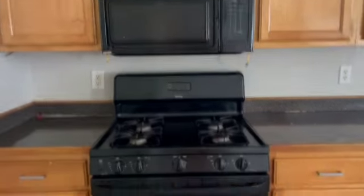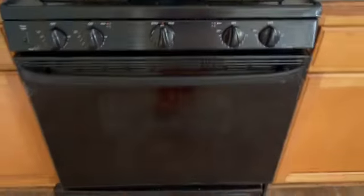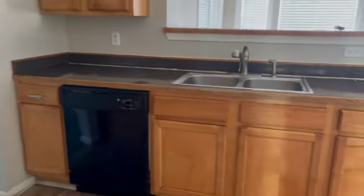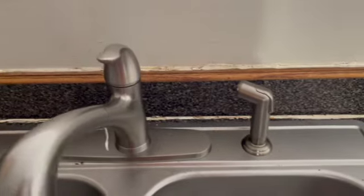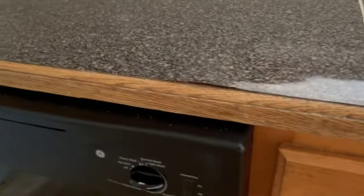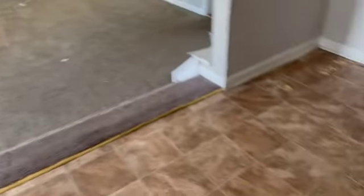Need a new microwave. Not sure if the stove works. And it needs a fridge. Seems to be peeling away. Countertops lifting up. A fridge.